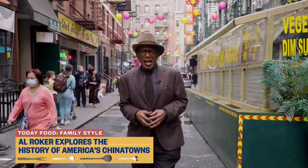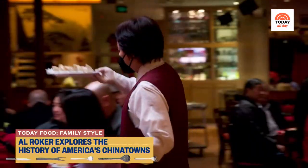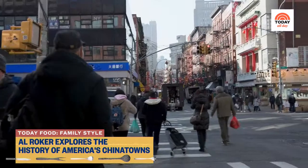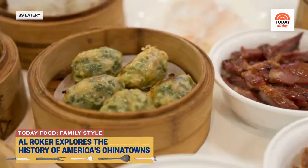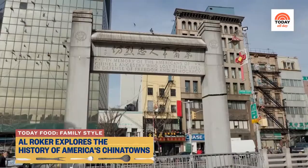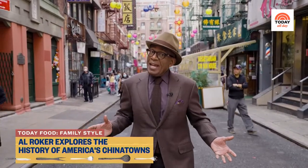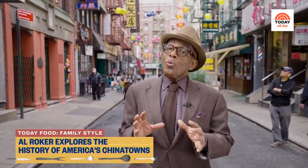There are dozens of Chinatowns all across America with interesting architecture, diverse restaurants, and specialty shops. It's no wonder they're popular with locals and tourists alike. They also provide places for new immigrants and for families to create communities. But with gentrification and all sorts of problems from the pandemic, it's no wonder that all these Chinatowns are rapidly changing.